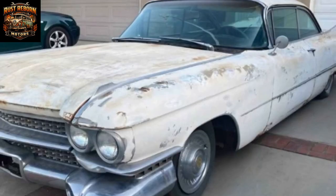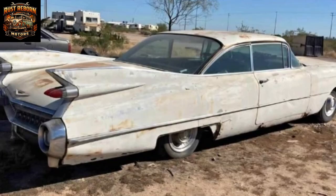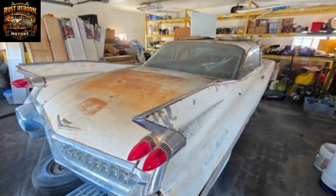The completeness of the trim and major components suggests that the car has not been stripped or heavily modified over the years, making it a strong candidate for either preservation or a proper restoration. Anyone familiar with classic Cadillacs knows how rare it is to find a 1959 Coupe DeVille in any condition, and this example stands out as a particularly appealing survivor due to its originality and completeness.